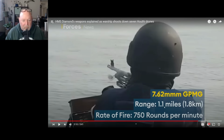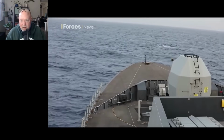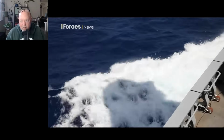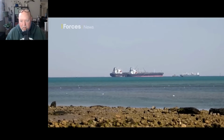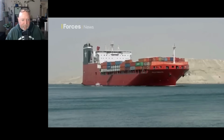The Type 45 destroyers are already a distinguishable symbol of UK strength, and as HMS Diamond has recently proved, a potent weapon in the battle to protect shipping in the Red Sea. Richard Johnson, Forces News.